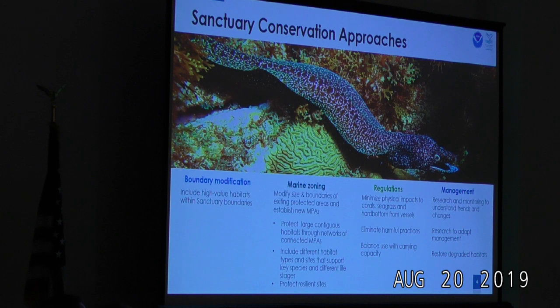We want to make sure that these different habitat types, so grass beds, hard bottom habitats, and so on and so forth, are included, mainly because these other habitat types that have been underrepresented are really key to protecting different life stages of a lot of the species that, for instance, use some of the coral reef, the outer coral reef environments.